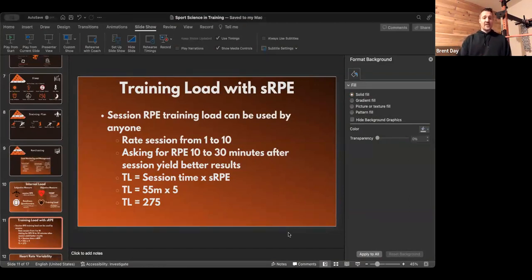Can you see the Google sheet right now? Is it up? Okay. So this Google sheet is, again, the TRIMP formula. This is a complete formula for the TRIMP training load. We have male and female. If you're wearing a watch or a heart rate monitor, you'll have all the data you need to incorporate this training load system into your programming.